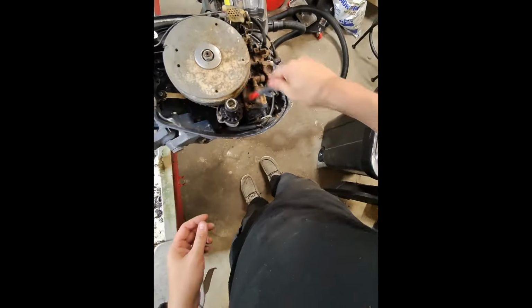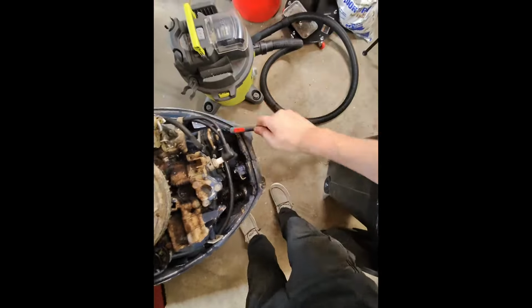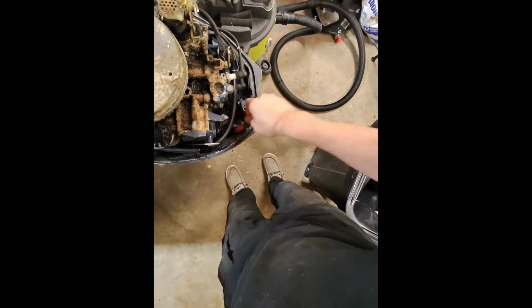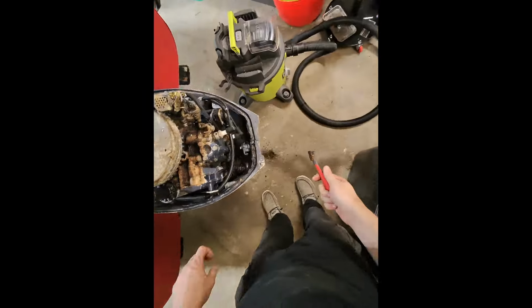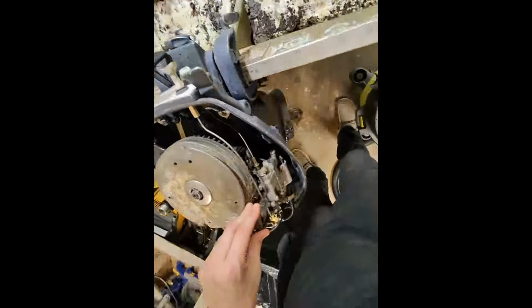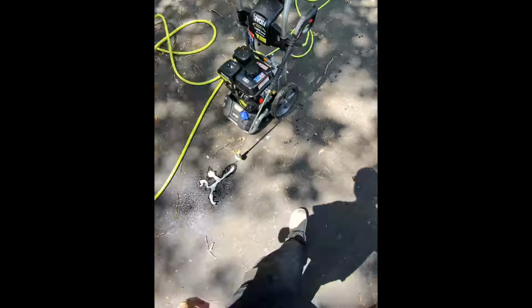Need a stiffer brush in that, huh? Pretty clean. Very quick. Here we just got a little aggressive bath. Cover up the carb. Spray the rest of it down, maybe. A WD-40 bath. That sounds like a plan.